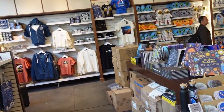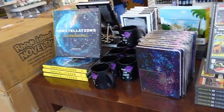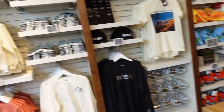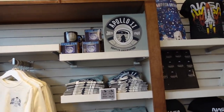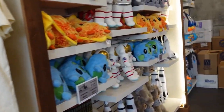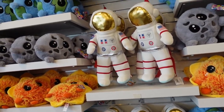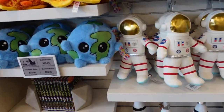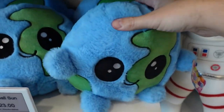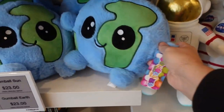What else do we got in here? A lot of space stuff. A lot of NASA. There's some novelty items in here too. Apollo 11 moon mug. Ooh, that sounds fun. This is a nice little shop, actually. I didn't know what to expect as far as an observatory gift shop went, but this is actually pretty cool. What's this? Gumball Sun, Gumball Moon, and Gumball Earth. They're $23 each. They're cute.